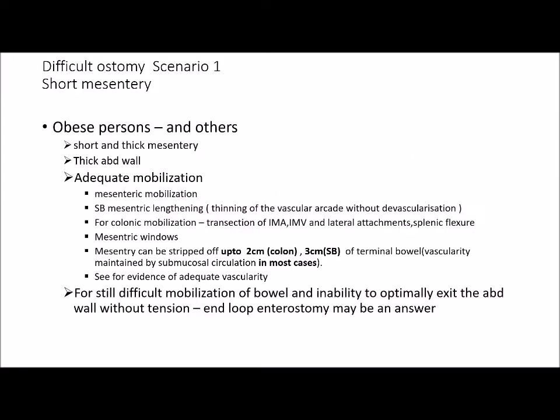Now, when you're talking about the large bowel, so that is done. Some small bowel mesenteric lengthening has been done. Now you basically want to lengthen the colonic mesentery. Why? Because the colonic mesentery, whether the descending colon, which is preferred, or sigmoid, for some reason is not being drawn out adequately to the ostomy side. Now what do you do? Number one, the lateral attachments have been mobilized. Agreed, no problem. But even with that mobilization, often you would have seen that the bowel end cannot be brought to the ostomy side.